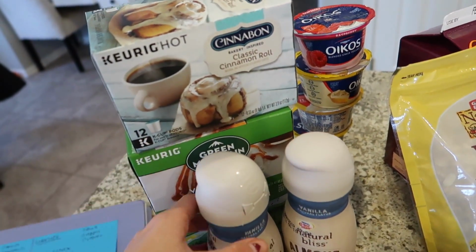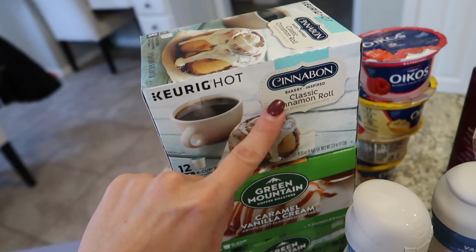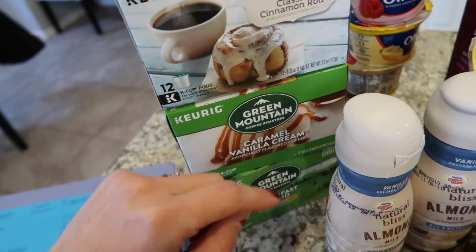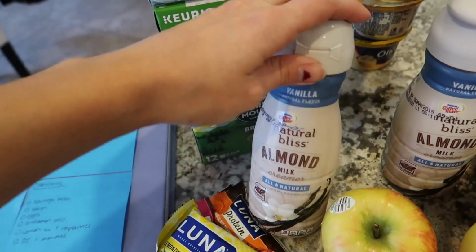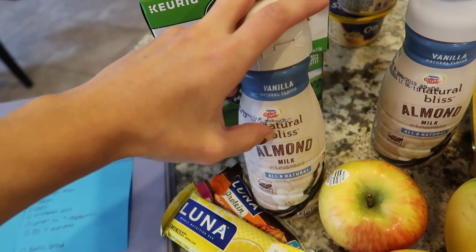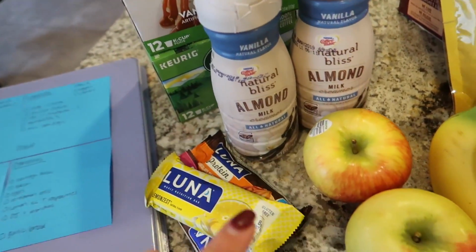Coffee in the morning. These are some of me and Adam's favorites besides my mushroom coffee. I love the Cinnabon, he loves this caramel vanilla cream, and then there's just a regular breakfast blend. But I like the Coffee Mate. This is Natural Bliss almond milk, a vanilla coffee creamer, and I feel like that almond milk one is really good.